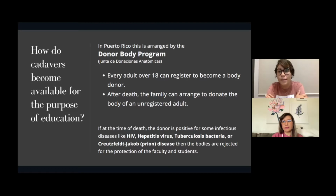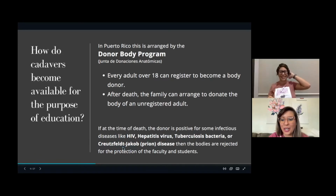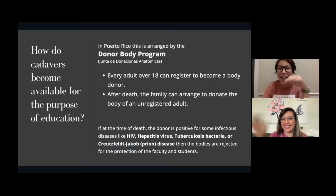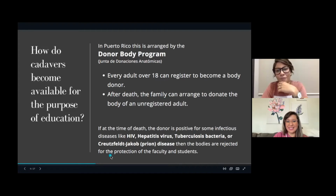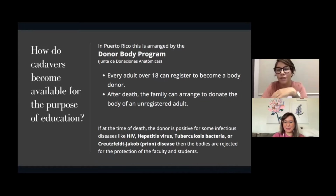However, there are some exceptions to accepting donor bodies, and these are mostly due to the protection of the people who will be conducting the dissections. Those exceptions might be bodies that test positive for HIV, hepatitis viruses, tuberculosis, or, for example, prion disease like Creutzfeldt-Jakob. There are several, but that one. So those bodies that test positive for some of these diseases might be rejected, mostly for the protection of the people conducting the dissection.